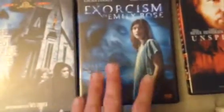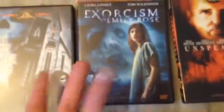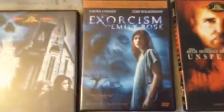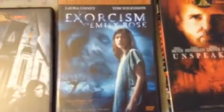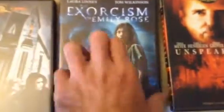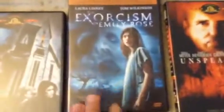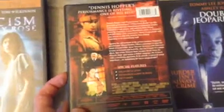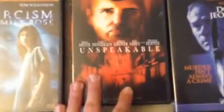By the way, these DVDs are so thin that when you shake it, you think that there's no DVD, but I just checked and there is. It would suck if I bought a DVD with no DVD in it. So, watch this. Pretty scary, about Emily Rose getting possessed. So, very thrilling. I really do like this. We got Unspeakable. Now, I like these horror movies that are set in a prison. So this is very scary, so I must check this out.